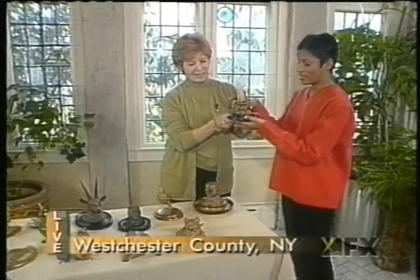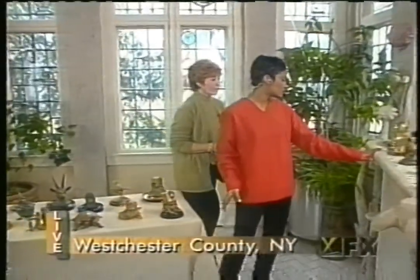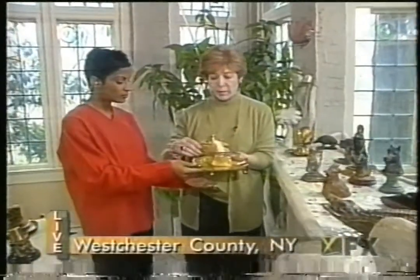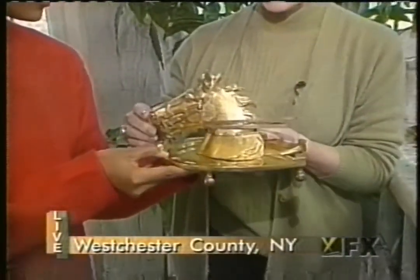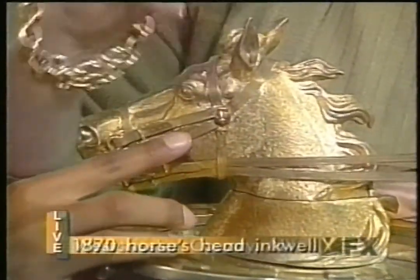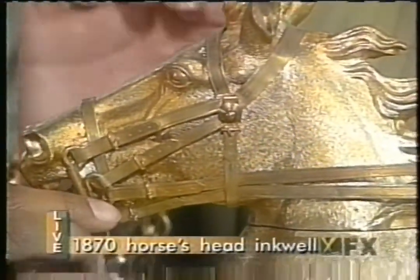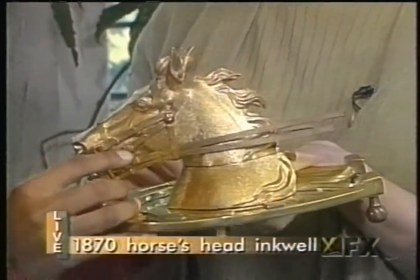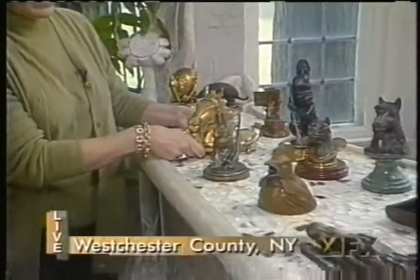Now, I understand this horse is from England also. Tell us a little bit about this. This is probably a piece that was commissioned. It's a commemorative piece. The inkwell's inside, but what's so incredible is that even though this is all bronze, it's made to look just like the leather strappings of a horse, right down to the minute detail of what the horse would have been wearing. So again, the detailing is what makes something like this valuable. Very valuable. And you have pieces from all over the world in your collection.